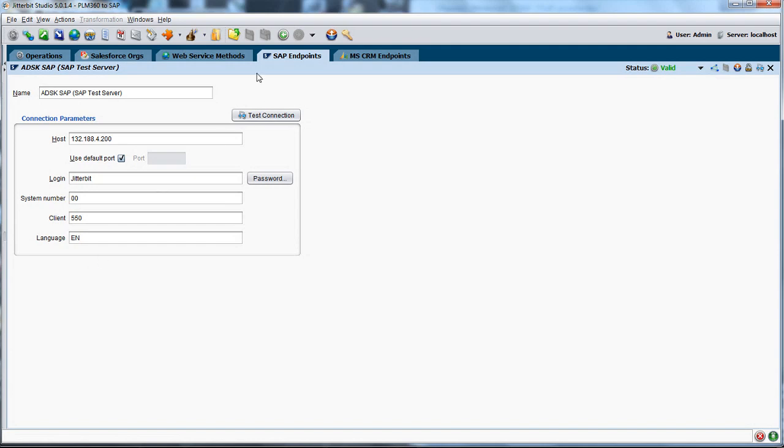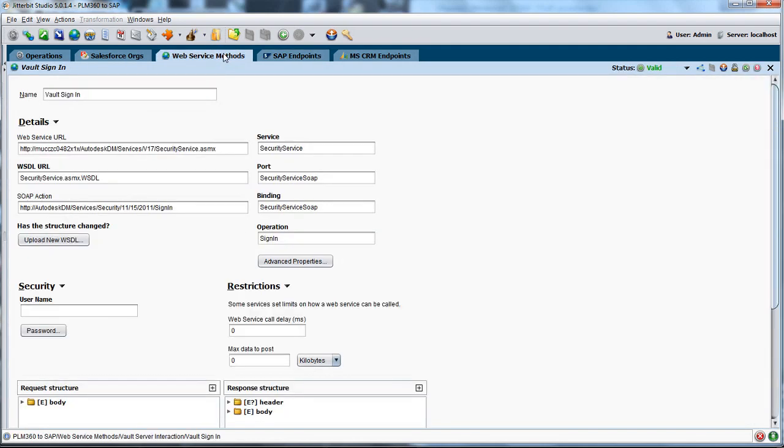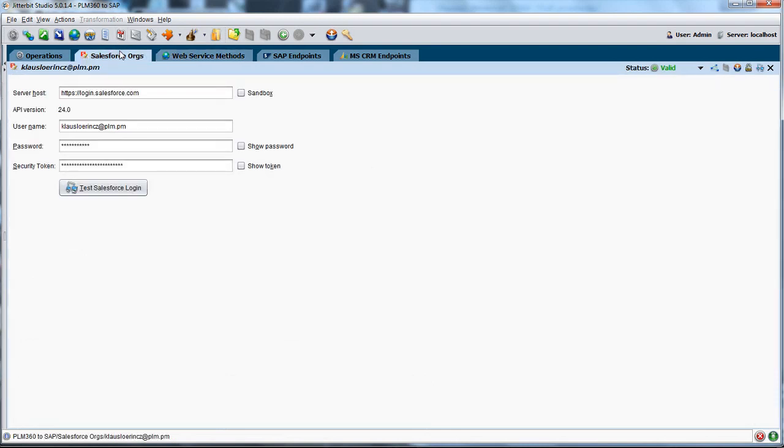There are also other tabs already defined within PLM 360 Connect, such as how we'll synchronize PLM 360 with web services, as well as other cloud-based solutions, such as Salesforce.com. Again, it's very simple to understand. To connect to Salesforce.com in this case, we just need a URL address and username and password.